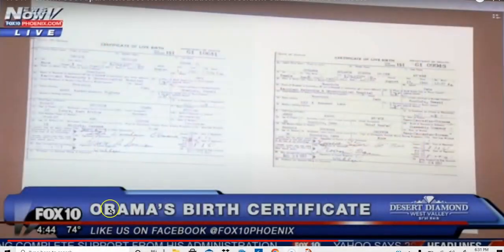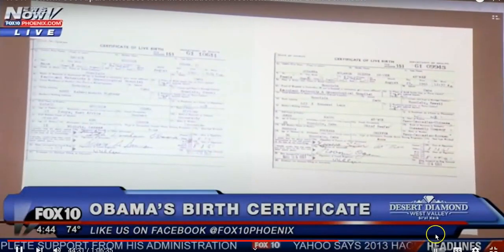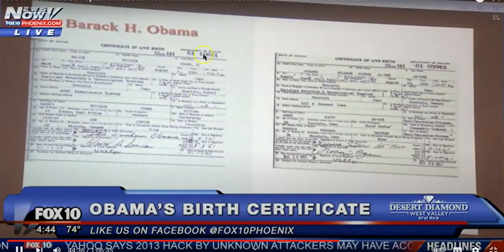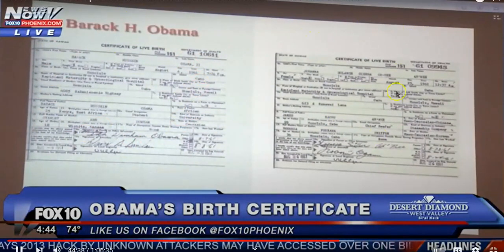Okay, now watch. Here you go. The birth certificate on the left belongs to Barack Obama. The birth certificate on the right belongs to Johanna Ani.